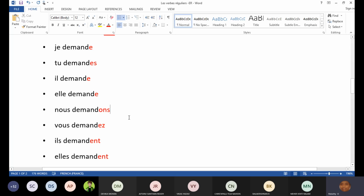Yes. So this is the rule that I was talking about. These are the endings. The endings are the rules. So I'll put the endings separately. You need to just remember these endings clearly and in the same order of the pronouns. That's all. So this change in the ending with these endings will happen for all the ER verbs that we've been seeing right now.